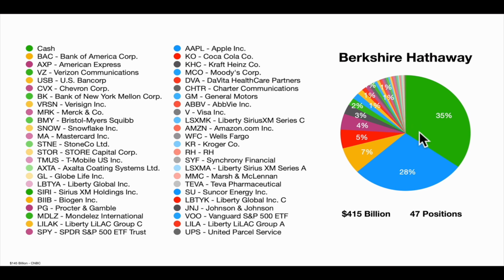And according to CNBC, his cash position is around 145 billion. And I believe this to be a record high cash position for the company.